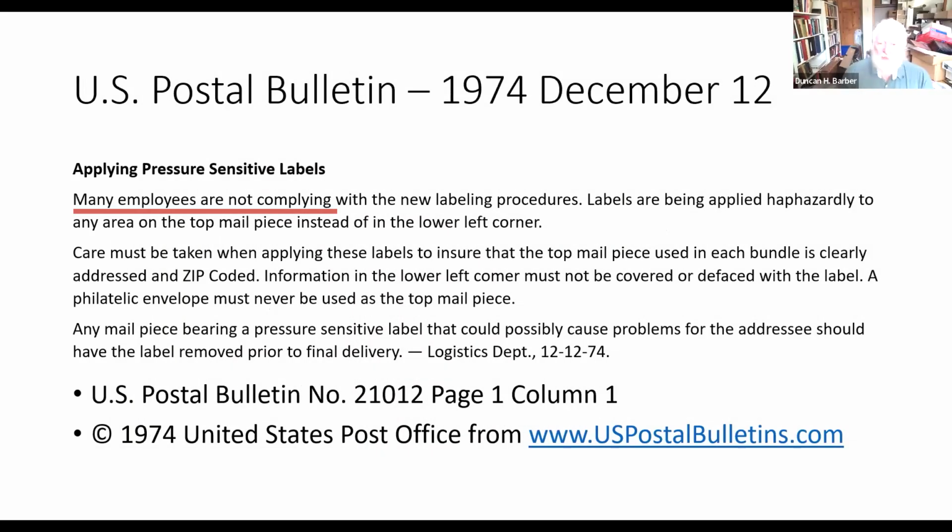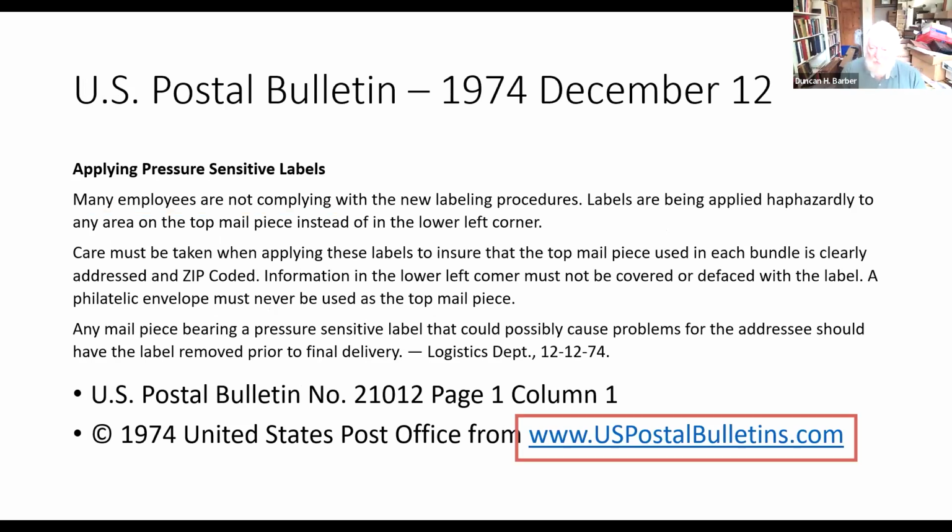So many employers are not complying with the new labeling procedure, and I won't read the rest of it because it gets kind of dull. I will say that USPostalBulletins.com is the work of Tony W. and others, so it's a really good source. And I've quoted the entire little note from the bulletin.